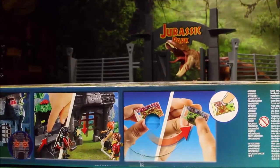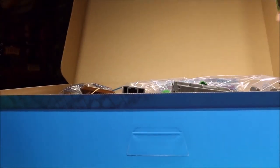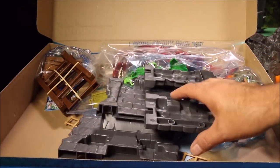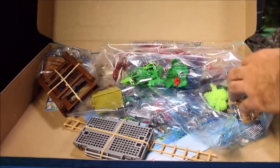Last week I reviewed the other five Playmobil Dino sets. Once again, these have the awesome boxes. You cut three pieces of tape and the whole box opens up, so you've got a nice storage box for when the set's done. So here are three pieces of the wall.